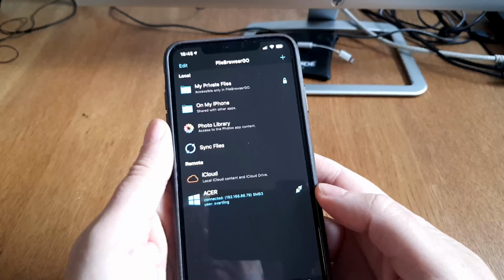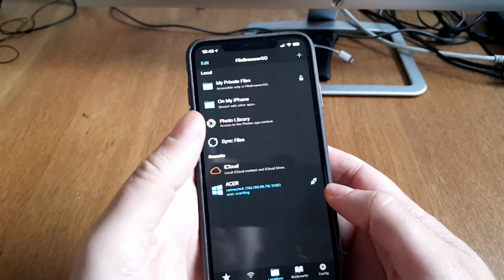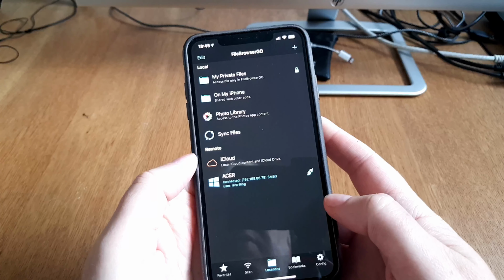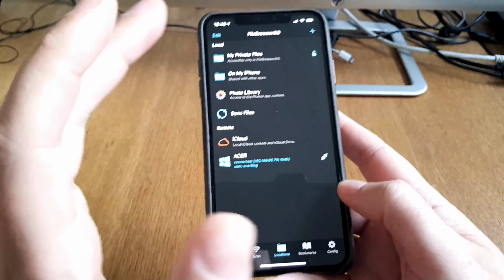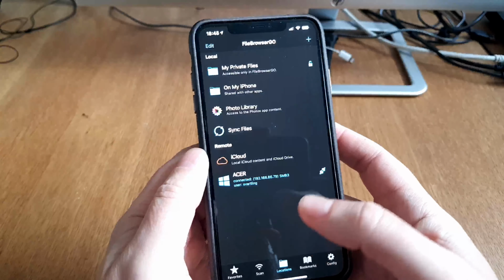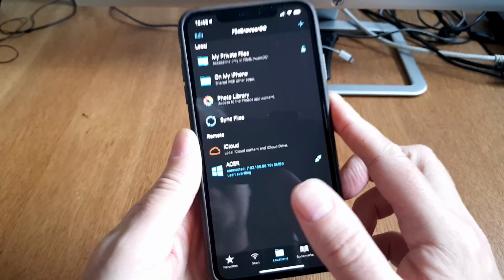So FileBrowserGo is an awesome app, and I have a subscription. I pay for a subscription for FileBrowserGo to have all the best features. You can use the free version, but that is not as good, at least not for me, because I want to have this as an advanced pro version of the app. So I have a subscription for this, and it's worth every penny actually. I really love this app.